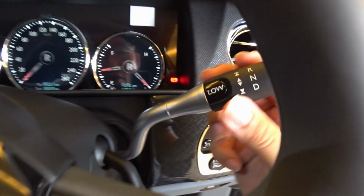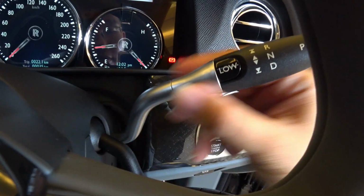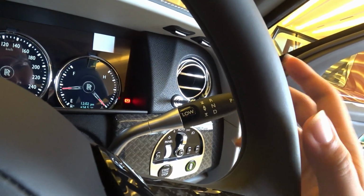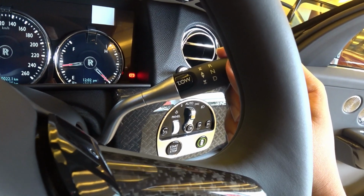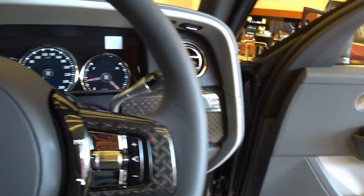Here's the gear lever, and wow, look at this. Even this part of the gear lever is like milled metal. It's solid, man. It feels solid. So it's an electronic shifter. Press the button to engage park. Reverse, neutral. Push up for reverse, push down for drive. There's also a button here for you to select low ratios.